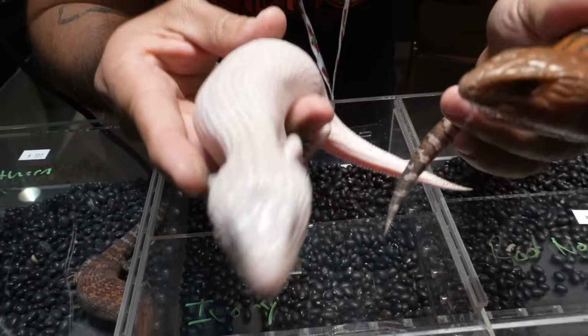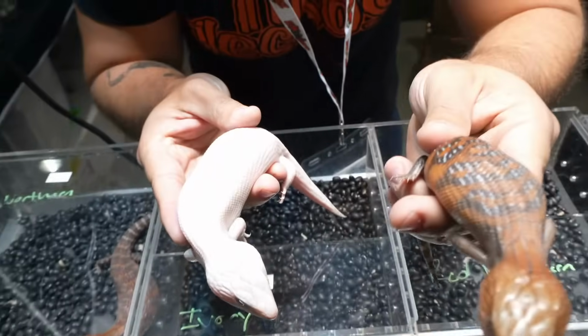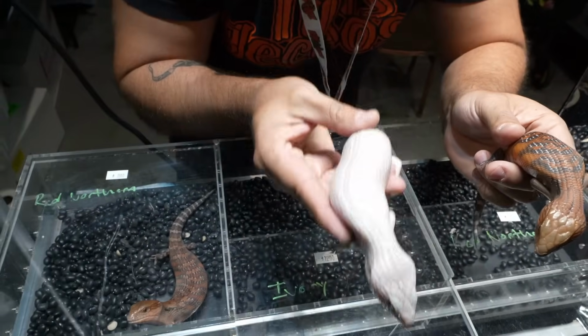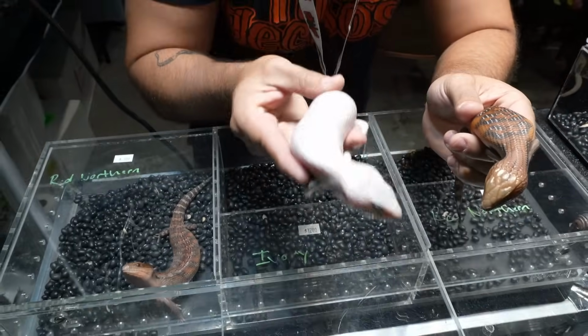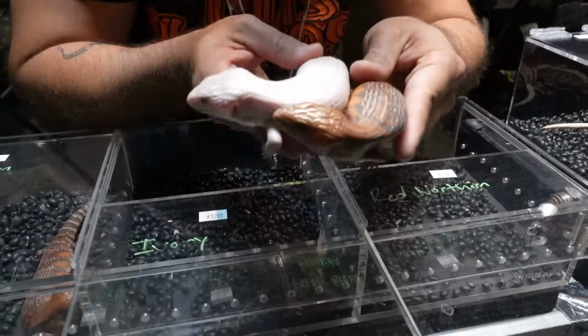So here we have some of my favorite northern mutations. This right here is the red. As this animal gets older, it's going to develop deeper red colorations. And then here is the ivory blue tongue skink, a solid white blue tongue. These guys are actually born with some color, and as they age, they just get whiter and whiter. The future of blue tongues is looking very bright.